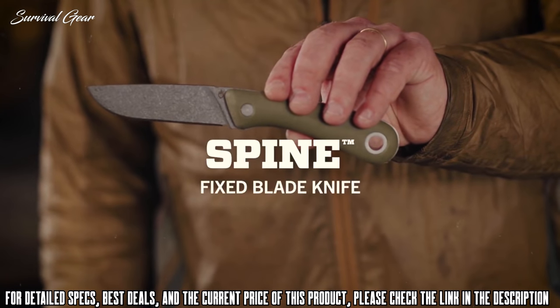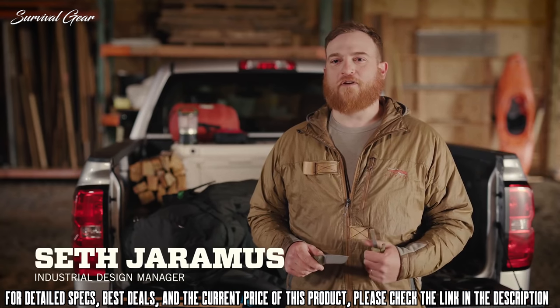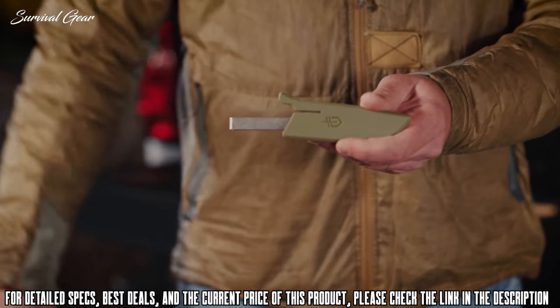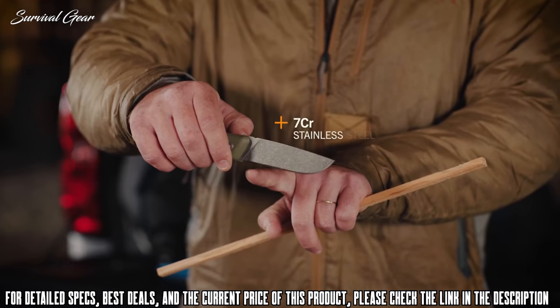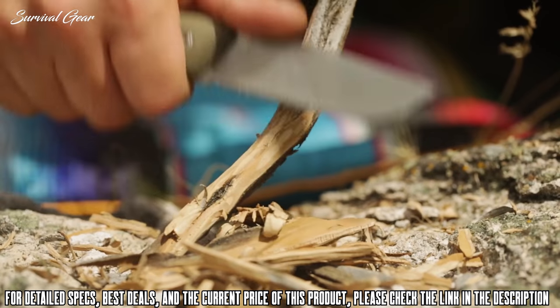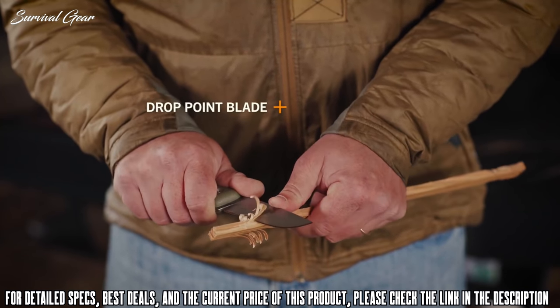This is The Spine by Gerber. The Spine is a versatile, everyday camping and hiking fixed blade knife. The glass-filled nylon sheath features a clip that's optimized for backpack carry. 7CR stainless steel offers great edge retention and corrosion resistance. The drop point fine edge blade works equally well for meal prep and making kindling.